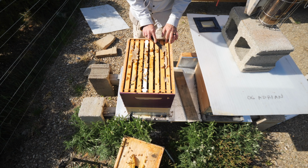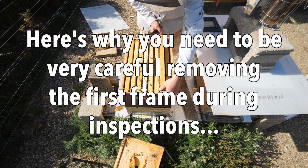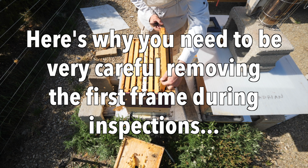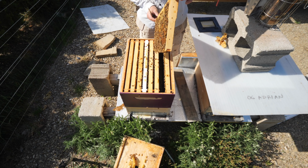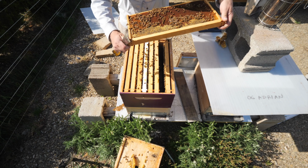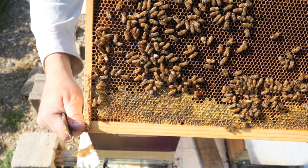Okay, population's way up in here compared to a few weeks ago. It's a tight fit. There's the queen. Yeah, see? There she is.